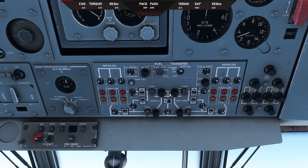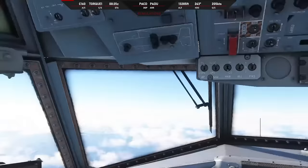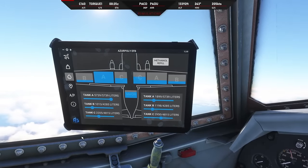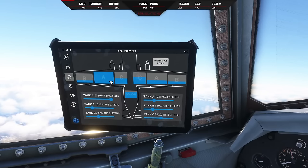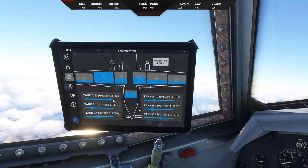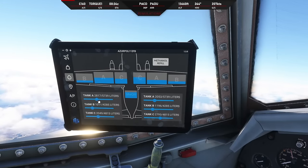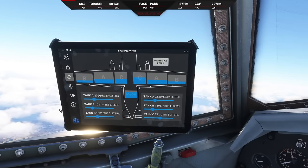Alright, so we need to go C tank pumps on. These need to come on. Why does it say full? Let's see what's happening. Whoa, that was interesting. Okay, A was not that full. What was it? That must have been a bug. I'm going to put it at what the other tank is at, because it was pretty much what the other tank had. So we'll put it right about there.